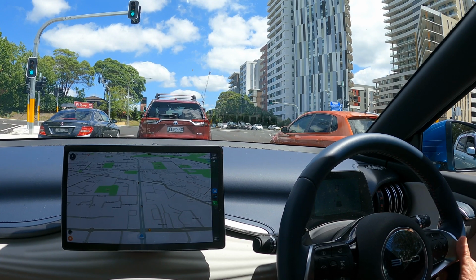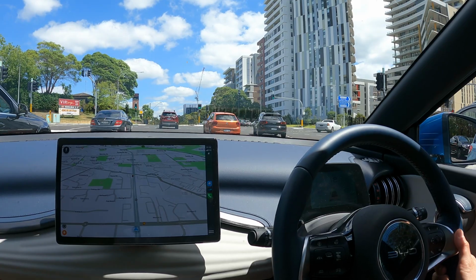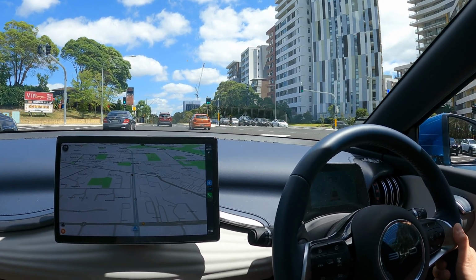All right, so we're about to go green. Okay, so we had to actually press the accelerator pedal for the car to go again.